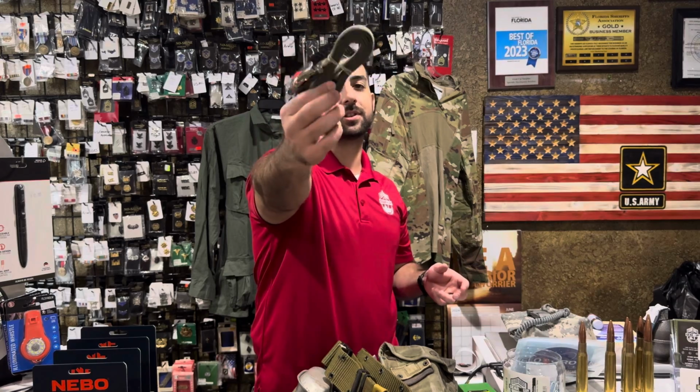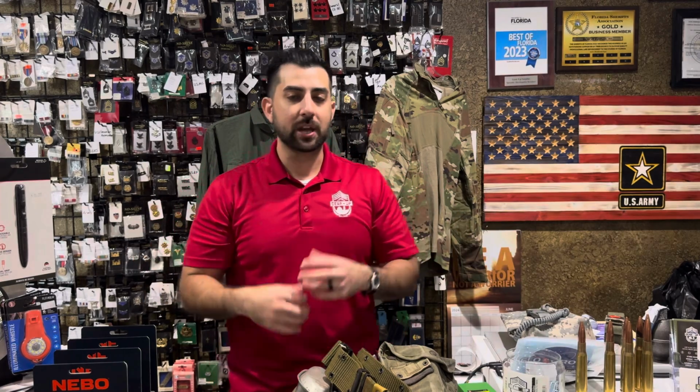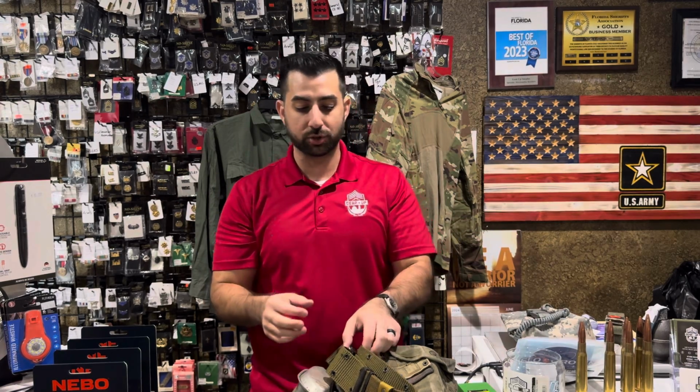Military web belts. Everybody loves these. Very easy to use. Slides right in, clasps. Typically come in two sizes, 44 inches and 54 inches. They're making 64 inches. So you'll be able to buy based on the size and then cut based on your true size.